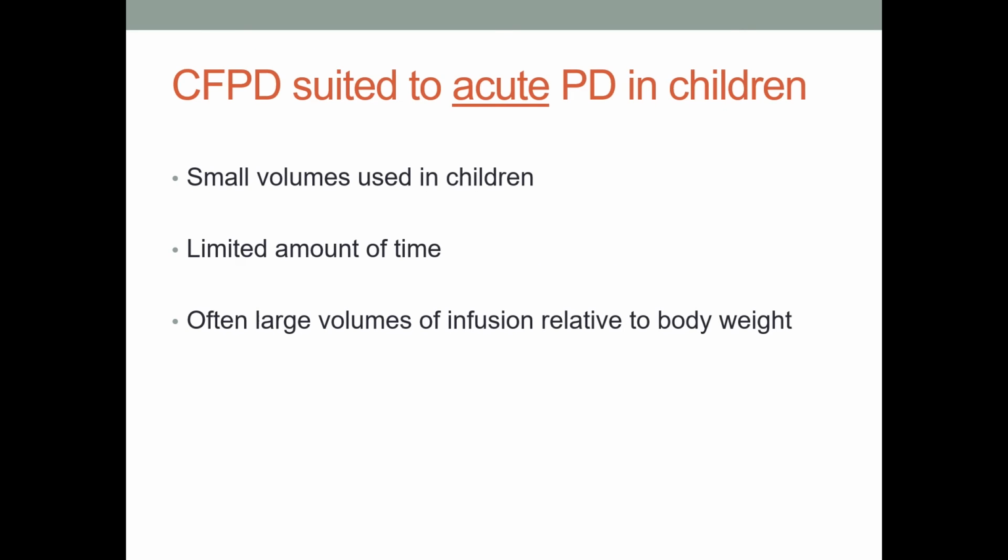It is suited for acute PD in children, not for chronic, because you use small volumes, you've got a limited amount of time, and often your volumes of infusion are large related to your body weight.